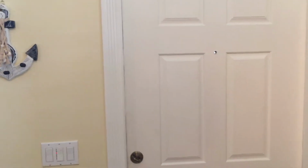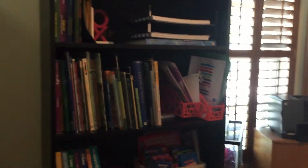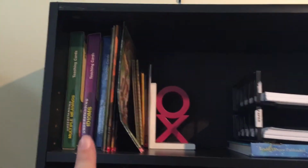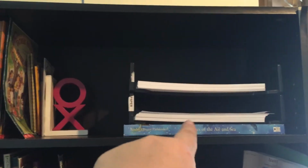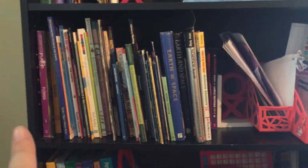So right when you walk in, this is my front door. As soon as you walk in, on the left here is a big bookshelf. And here we have some grammar cards, poem books, computer paper. The second shelf is all science related books. And then these are some little reference things that the kids had made.